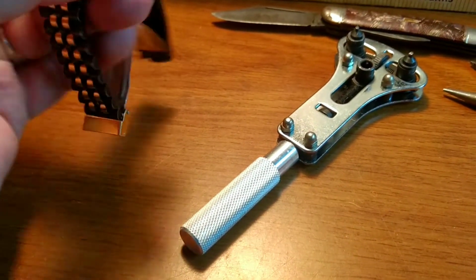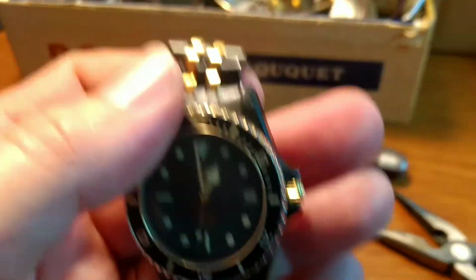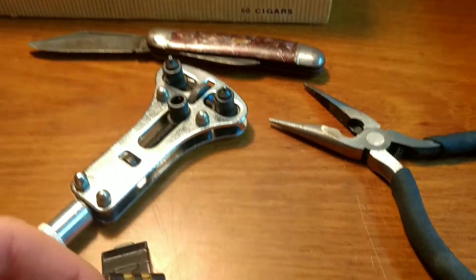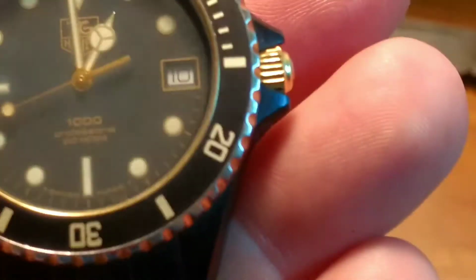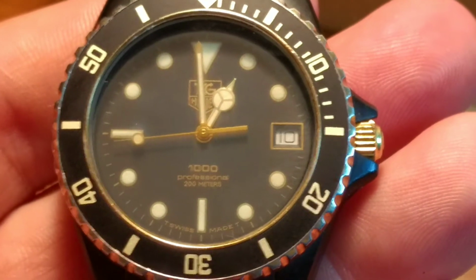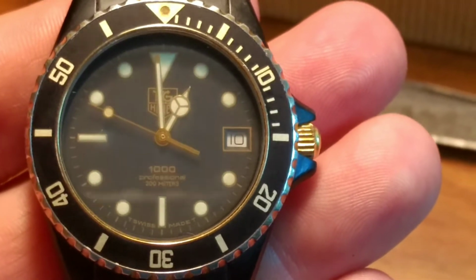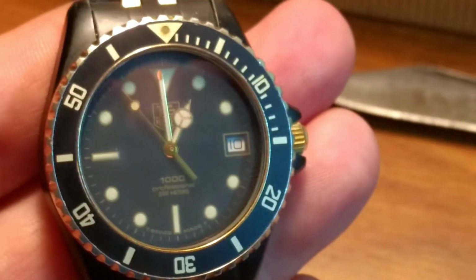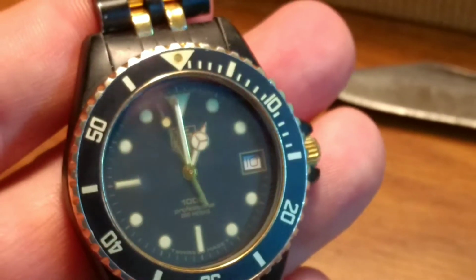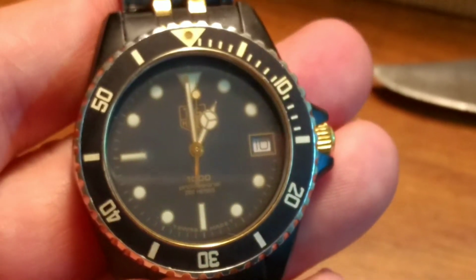And then I saw this, and I asked him what the story with this was, and he said his first job was making some decent money, and he wanted a very nice watch. So he went to the jewelry store and ended up getting this. It's a Tag Heuer Professional 1000. And he said back then he spent a lot of money on this for the time. He said he paid almost $600 for this back in the 80s.